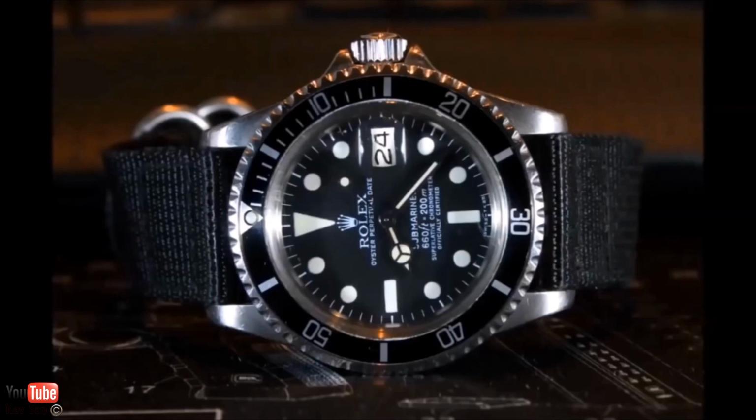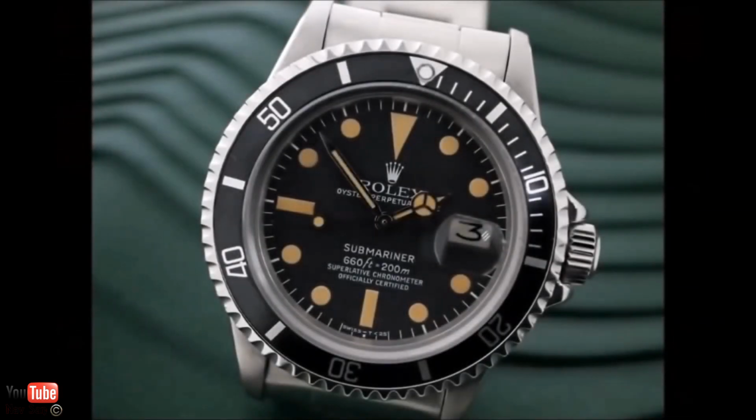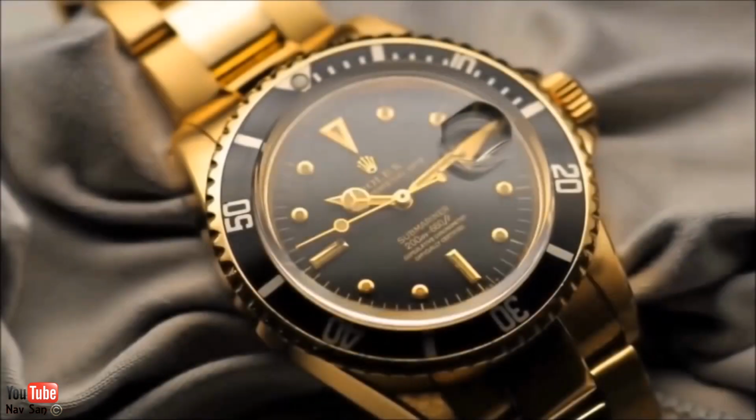The 1680 also marked a transition in the Submariner. Every watch up until then had been purely a tool watch. It was used mainly by people who went diving, but the 1680 models, they introduced gold and two-tone versions, so it started to transition from a tool watch into a proper luxury sports watch. It was no longer being aimed purely at people interested in diving.